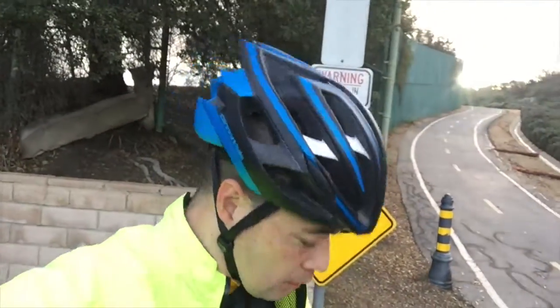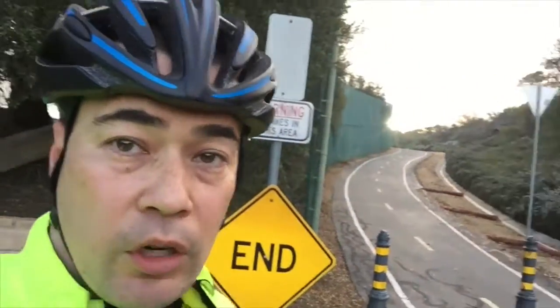I'm behind Los Robles Golf Course, and I'm at 10.3 miles into my bike ride. I'm riding before work. It's gonna be fun. It is fun, actually.